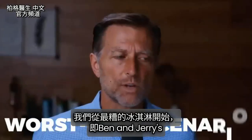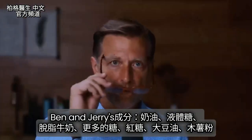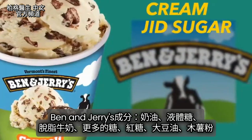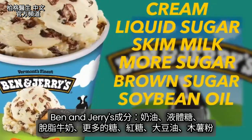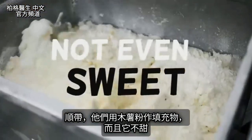So let's start out with the worst case scenario type ice cream, Ben & Jerry's. If you look at the ingredients for Ben & Jerry's, it has cream, it has liquid sugar, skim milk, more sugar, brown sugar, soybean oil, and of course, don't forget the tapioca flour, which by the way, they use for a filler, and it's not even sweet.